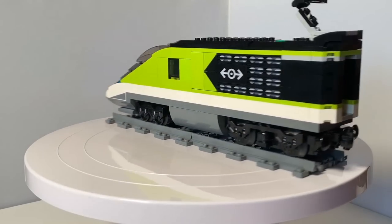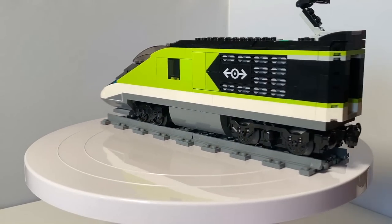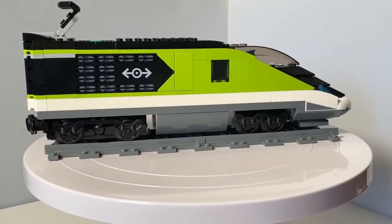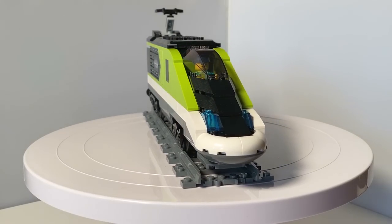But I have to say, the overall impression is convincing. There are only 4 stickers, 2 on each side, no molded parts, and the lime green looks much better than expected. So now let's take a look at the wagons.